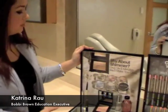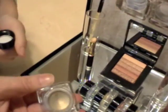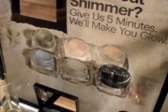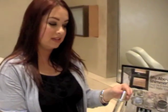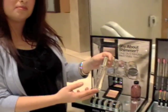And for this collection we have beautiful cream shadows that have more of a metallic clear base that are gorgeous on, just to give a hint of shimmer while you're frolicking in the waves. And then we also have our Beach Shimmer Brick, which is gorgeous for cheeks and for eyes. Also in the collection we have Beach, and this is the fragrance that Bobbi loves because it's like a vacation in a bottle. It has sand, jasmine and mandarin.